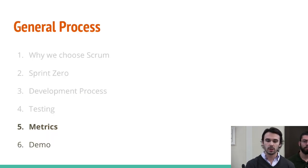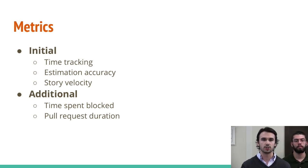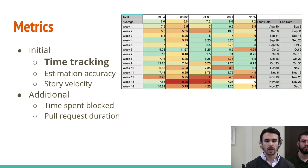Next, some of the metrics we've been collecting to help our process. So initially we had three metrics that we decided we wanted to track, and then partway through we discovered some problem areas, so we decided to track some additional metrics to help us solve those areas. So the first thing we were tracking was just our time spent on any work over the week. We have it color-coded, so each team member can see how much effort everyone else has been putting in and can keep each other accountable.